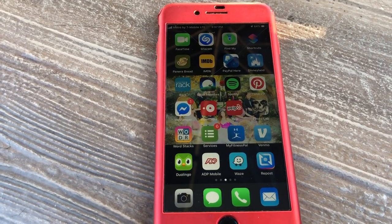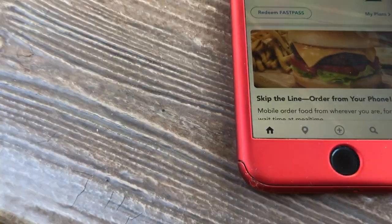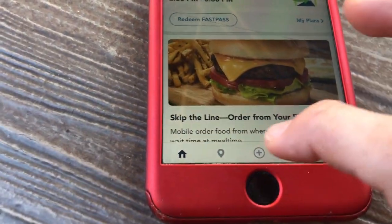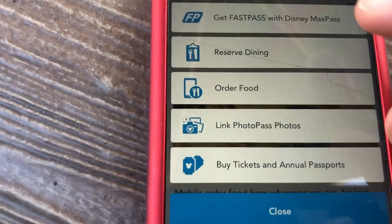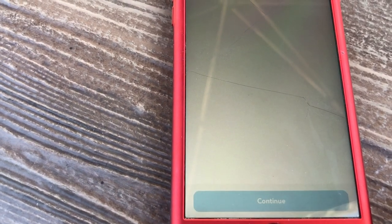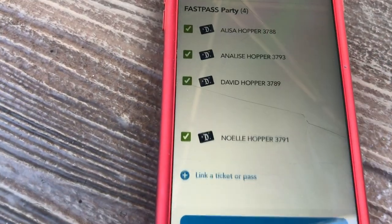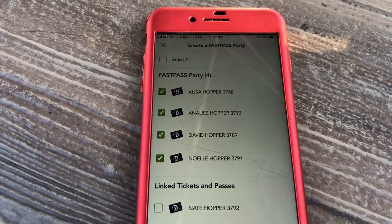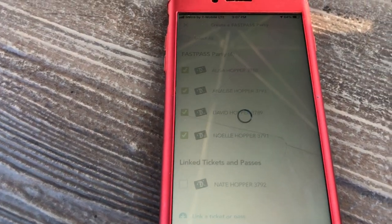Once you have your MaxPass and the Disneyland app downloaded on your phone, you just click on the Disneyland app and there's your home screen. Then you click on the plus sign at the bottom of the screen and click on the very top one, Get FastPass with Disney MaxPass. It's going to show you a list of the people in your party. We have five, but there's one missing today, so we need to uncheck him because he has not come into the park. Then you click continue when you have your party checked.